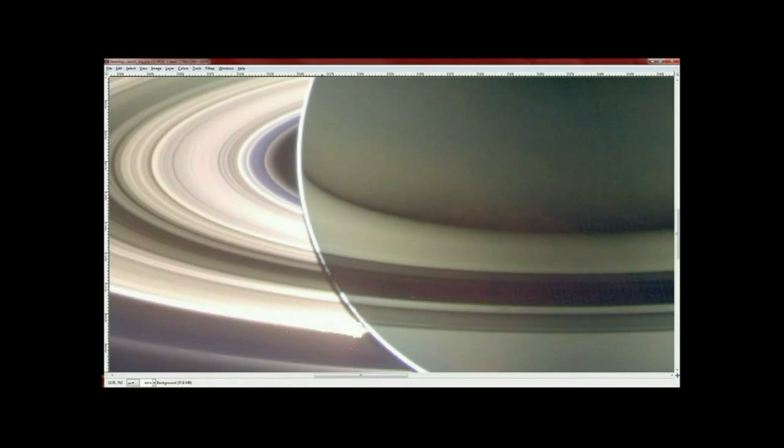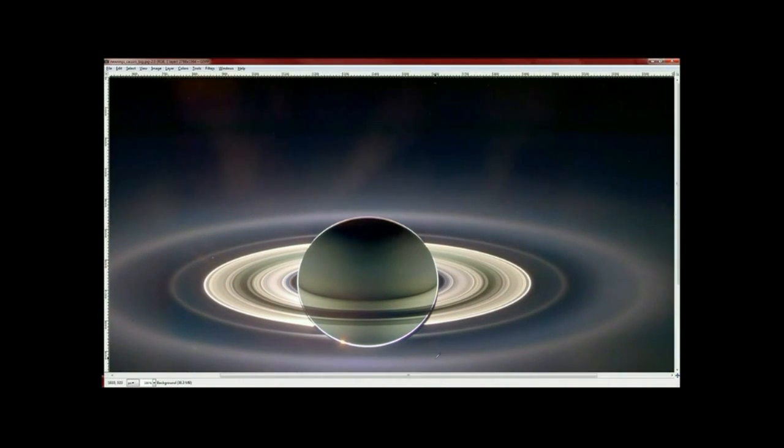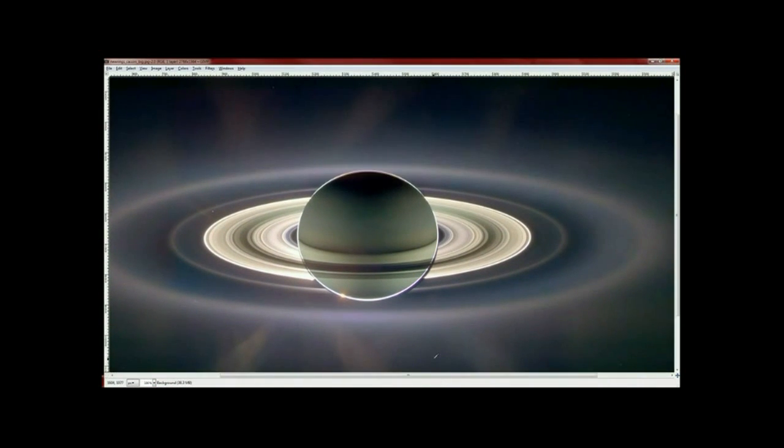You see how these rings are going through the white area? And then all of a sudden here, they stop. Look at this. And see this? These rings right here don't continue. This is a complete photoshopped picture, folks. This is not a real picture of Saturn, and it's on the NASA site.